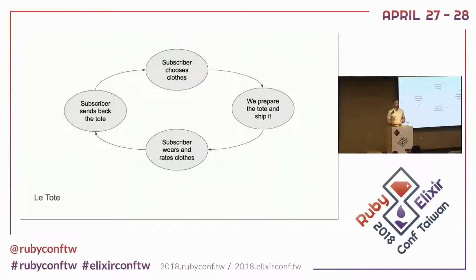Then we'll prepare the tote, so we have to go find that on our racks. We have a huge distribution center in Stockton, California. We're about to open another distribution center, so we figure out where the clothes are in our warehouse, and then pack it into the tote, ship it with shipping labels, and other things that go into the logistics of getting the shipment to the customer, which we call the shipment a tote.